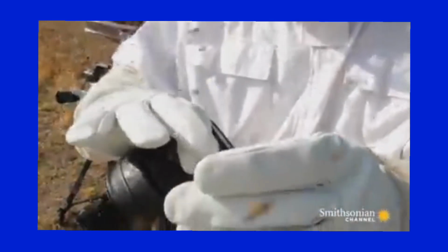Constantly smashing into my veil, I can hear them, and they're constantly stinging my gloves. There's dozens of stingers in there.